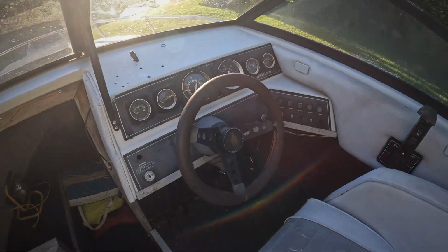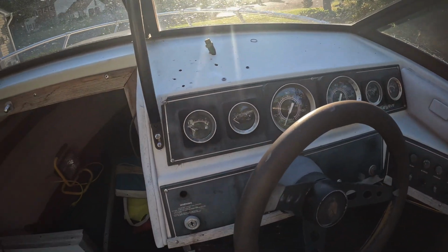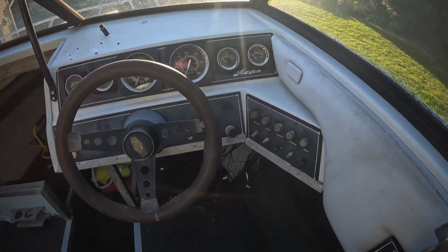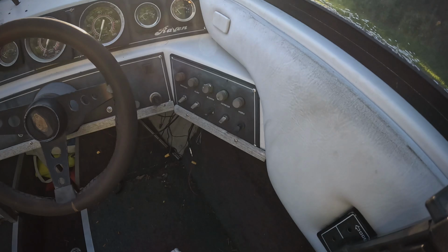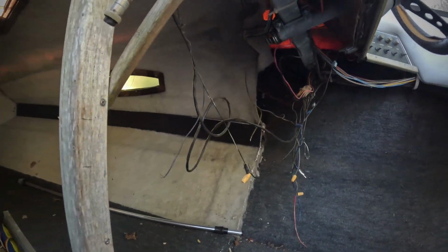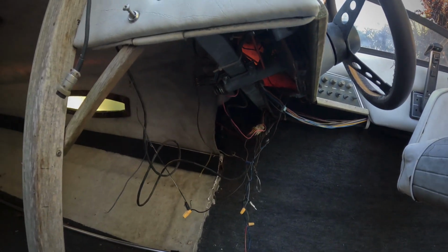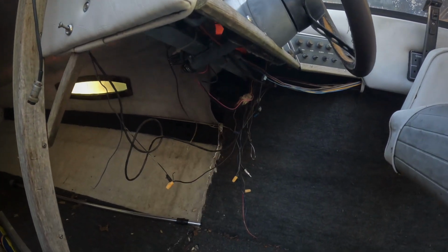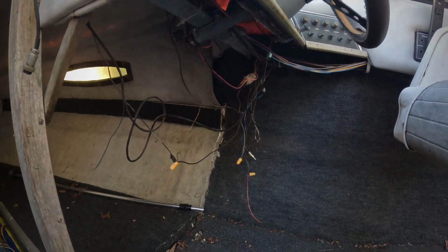Next plan is for over here. Most of this equipment still works pretty good. Most of the gauges are operational. I believe the switches are too, hopefully. But down here, everything's a little bit exposed, so I'm planning to build some sort of cabinet or covering that can cover up the wires here and have a nice little shelf on the other side for the cuddy cabin.